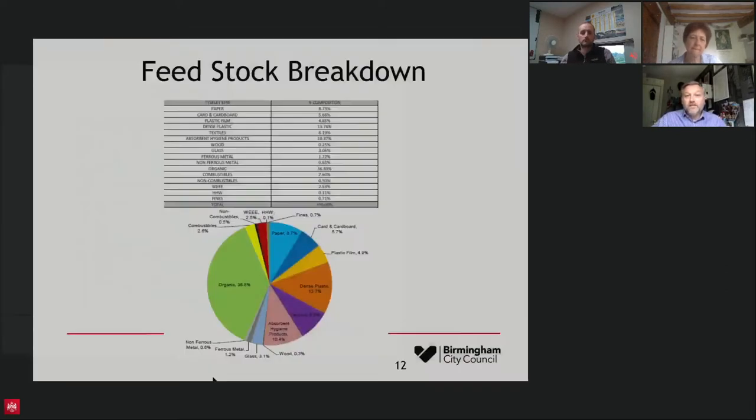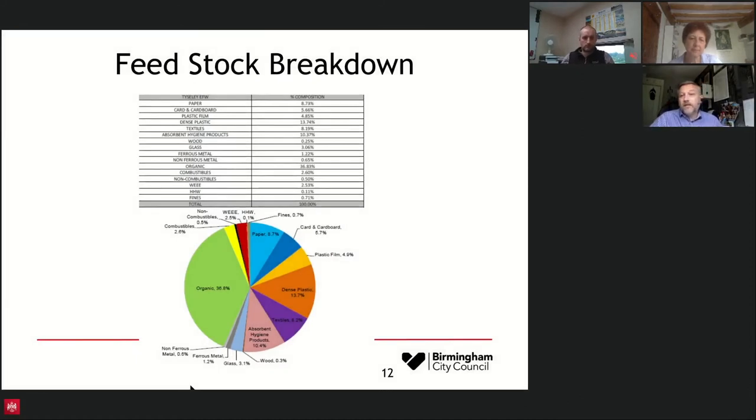So looking at the feedstock, because we do an analysis of our feedstock every month. And as Deborah said, the majority of our waste that we are currently burning is organic, and it's around 36%, exactly what seems to be national average. At the moment in Birmingham, we don't collect food waste, but we are looking at starting to collect food waste, which will increase our collection costs, but we'll take 36% out of current incineration and move it into our recycling rates, which will make a difference.